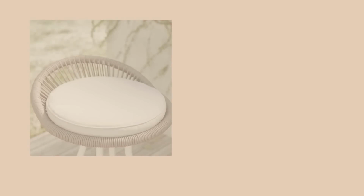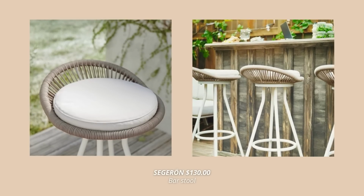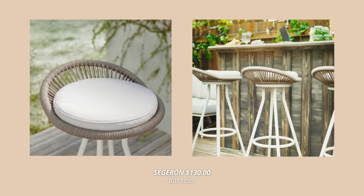Also, these 2 bar stools are just gorgeous. They are totally giving me those Bali vibes. They are made of a powder-coated steel frame and a hand-woven rope.